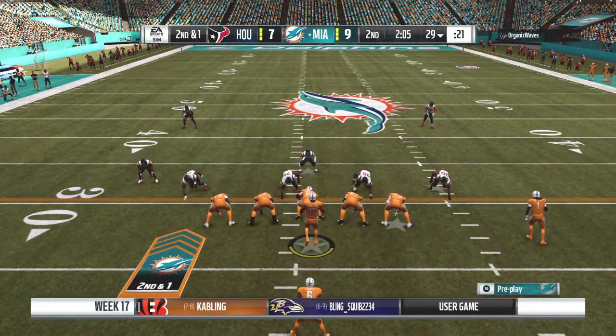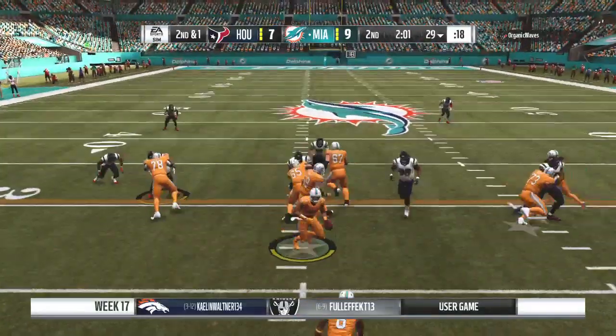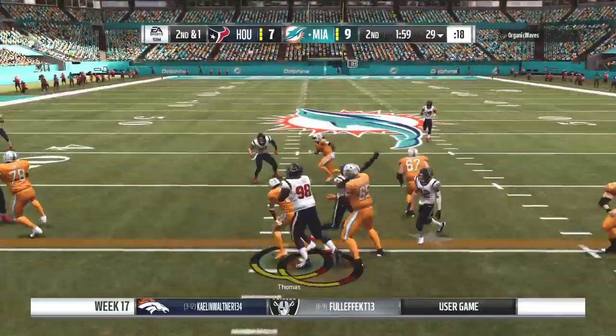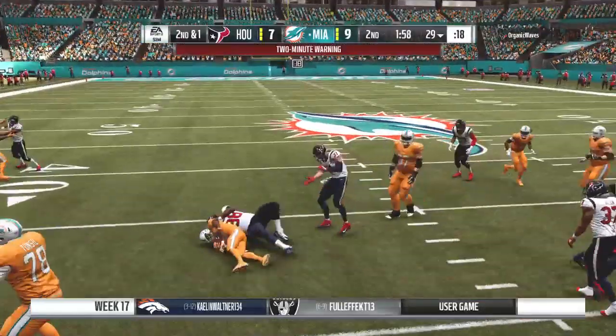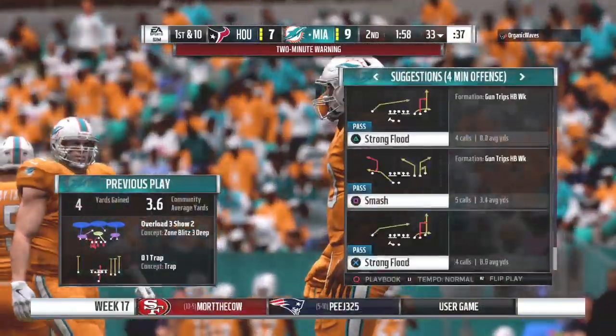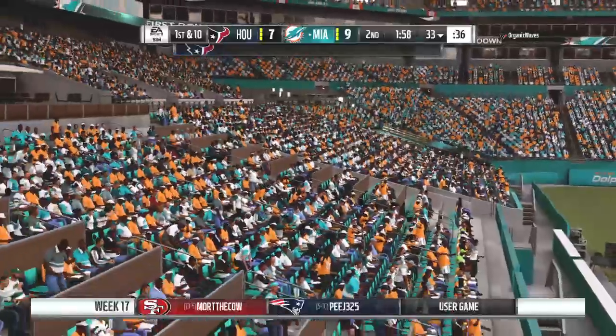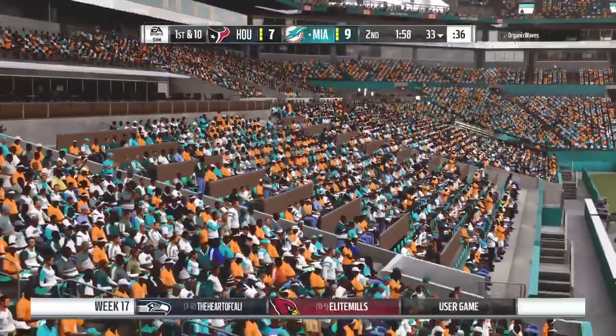Win the game. Up at the 29 now, they'll head to the line. 2nd and a yard. On the ground, it's Thomas. And he'll get it up to the 33-yard line. 1:58 to go in this first half of play. We'll come back to Miami after this.